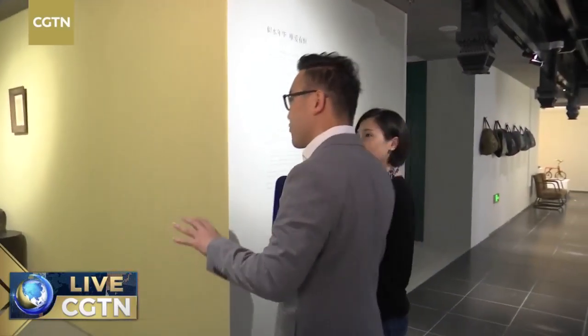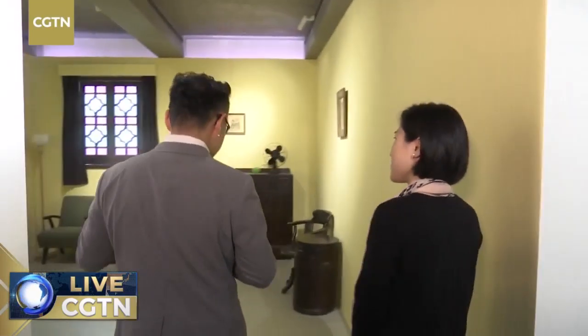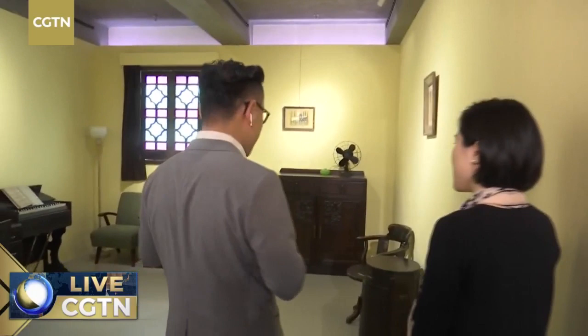Now, actually, we want to walk into this first exhibition room. This is one of the 3 exhibition rooms. This room is about furnitures from the 1920s to the 1940s, right?